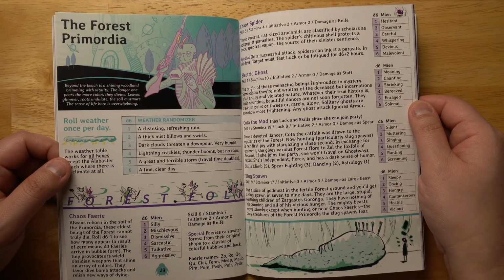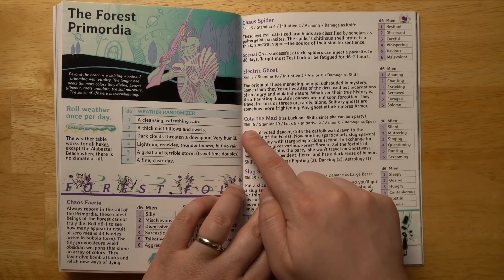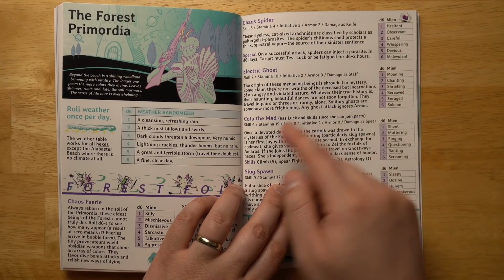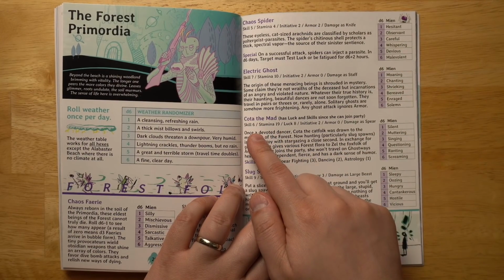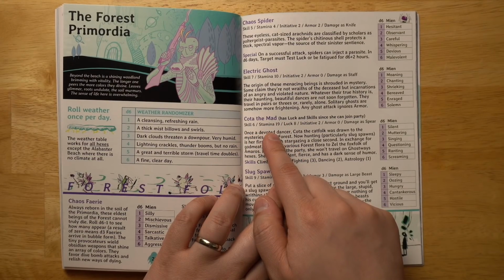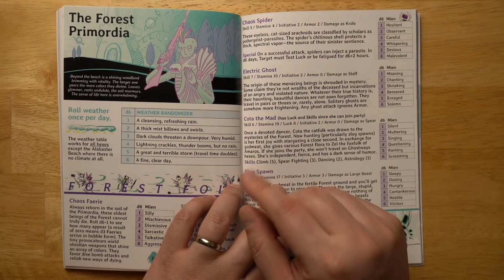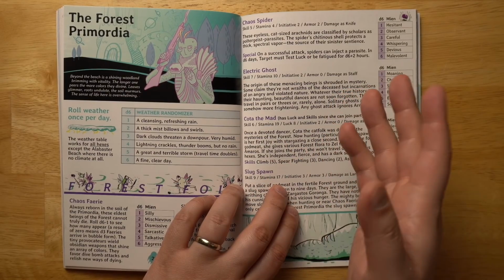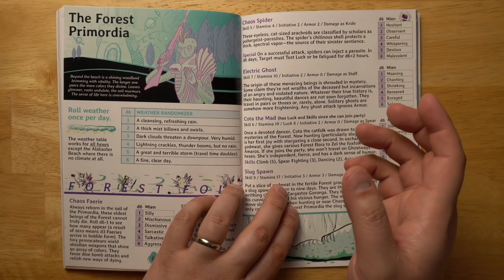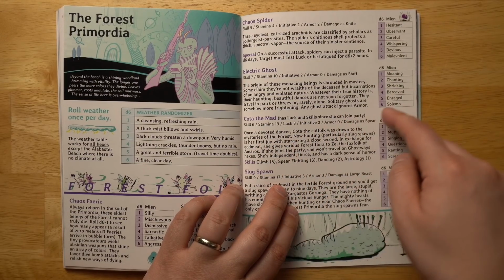The Forest Primordia itself, we got some monsters here with Troika stats. So their skill, like how good they are at stuff. I think you use that for fighting. It's been a while since I've read Troika, gotta be honest. Stamina is like your health. I did play some Fighting Fantasy. I played one of those original books, The City of Thieves, with my kid. And that was pretty fun. So these look familiar. Luck, initiative, armor.